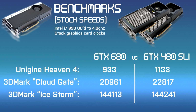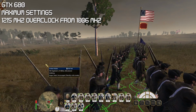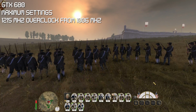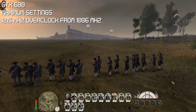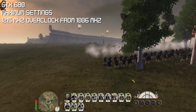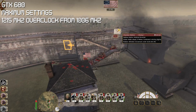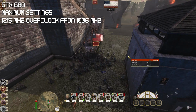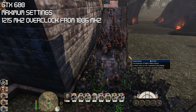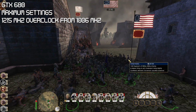But before jumping the gun and trying to sell the card, I wanted to try to overclock it. By just using the EVGA Precision X software, I was able to overclock the core clock from 1004 MHz to 1215 MHz. That's roughly an 18% increase in clock speed. And after the overclock, the GTX 680 came very close to matching my two 480s.